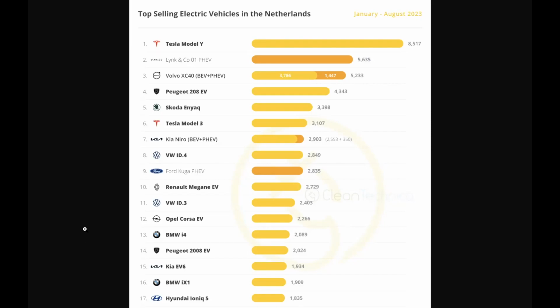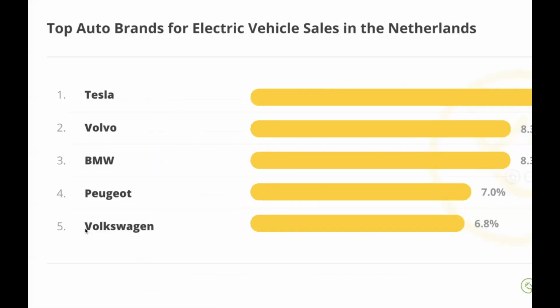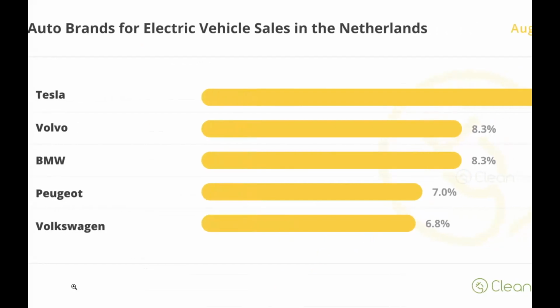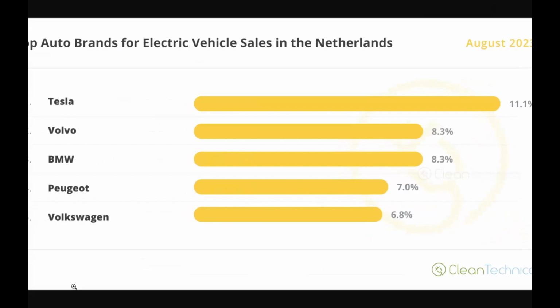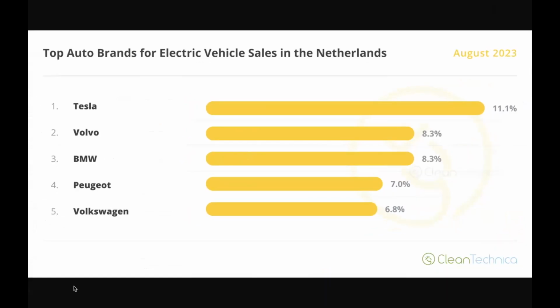But no, the XC40 is a great car, and the C40 is doing really well, not only in the Netherlands but South Africa too. We covered that a couple of days ago, that these cars are really selling well. And it's interesting to me, because here in North America, Volvo is barely 1% of all sales. It's obviously different when it comes to EVs, but to see it taking these big numbers is really encouraging.